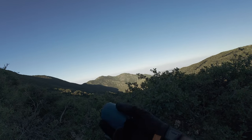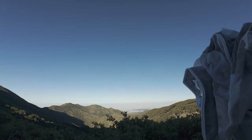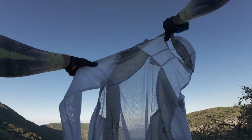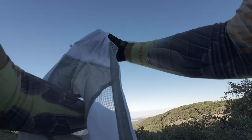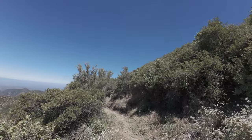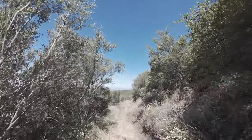Check out this. This is a bug net and bug jacket. I found this on Los Pinos Peak, and I wore it on that descent that day. This is gonna be nice. Yeah, I still have half a battery, but I ran out of water. So I think it's time to go.